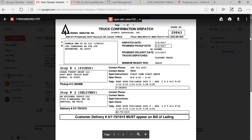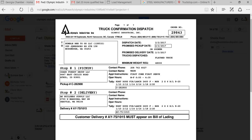So your shipper is going to send you over a rate confirmation. This stamp, Bumblebee to Go, is responsible for this load. They're giving that load that they have over to Bumblebee. Okay? It tells you where you're picking up at. Where is the driver picking up? His first stop. Some loads may have multiple picks and multiple stops. Some loads may have 2 pickups and 1 drop. So this is showing you where that driver is picking up. This is his pickup number right below, C282900. This is where it's delivering to and the delivery number, okay?